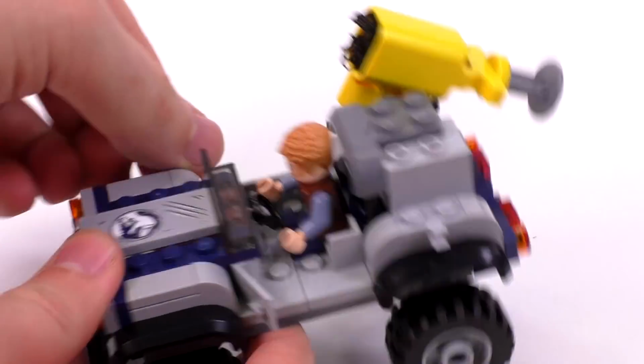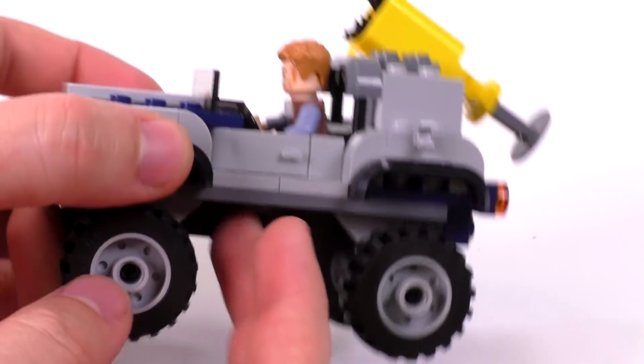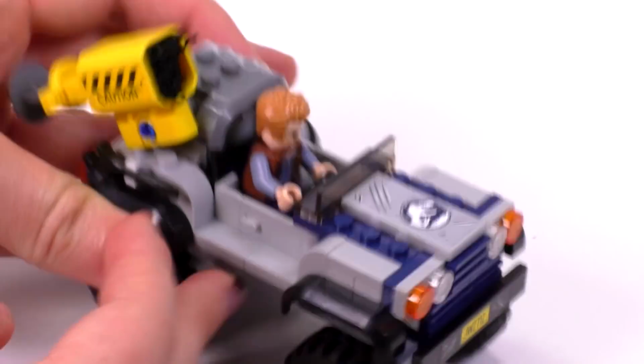Also, I didn't point out before, but these doors can actually open up. So that's just kind of a nice little added function. But yeah, Owen fits inside, anybody can sit there, and it works out pretty well.